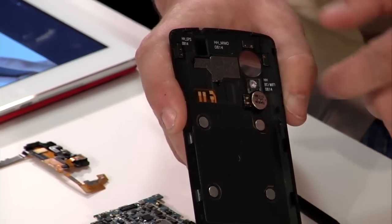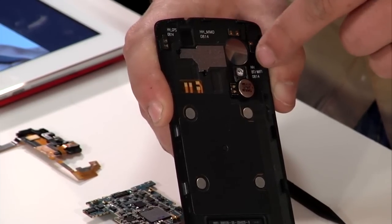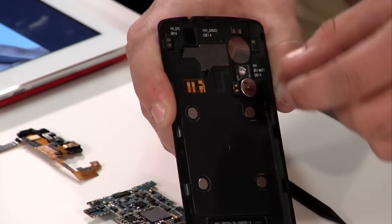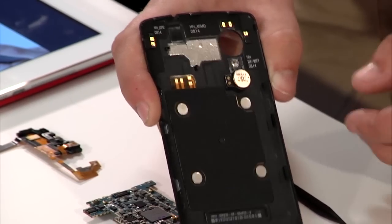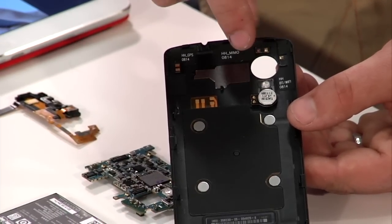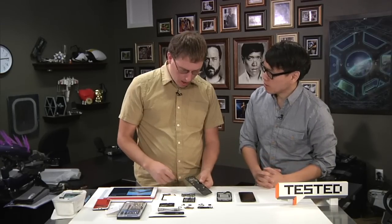So this is the vibrator. They used these metal contacts on the rest of it, but they wanted to use springs on the vibrator to be a little bit more of a vibration-resistant connection, because when you want the vibrator to actually have an electrical connection is when it's vibrating. So this has a little motor inside it that's spinning around that's a little bit off-center so that it shakes the phone. And this is also user-replaceable.